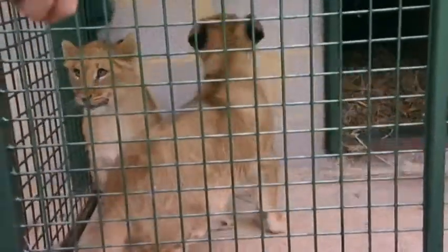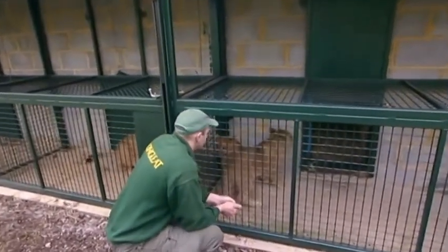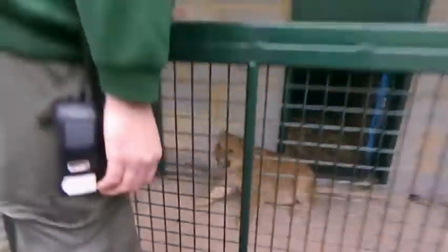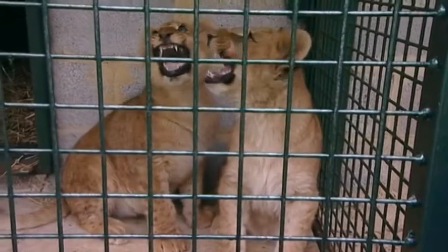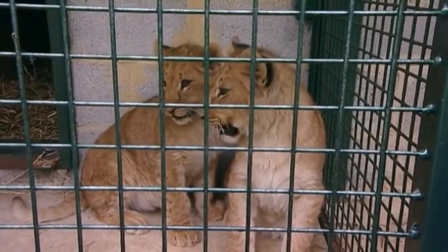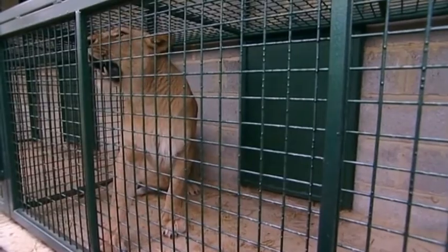Might be just a matter of waiting for him to build up courage. Go on. All right, darling. Get in there. Go on, cubby. No, you don't want to do that. Get in. Go on, get in. It was a good try, but since the cubs have decided to play up, rather than play along, Bob turns his attention to Zazie. Hello, darling.